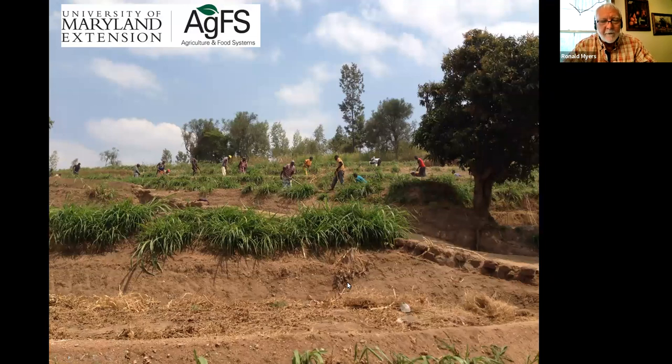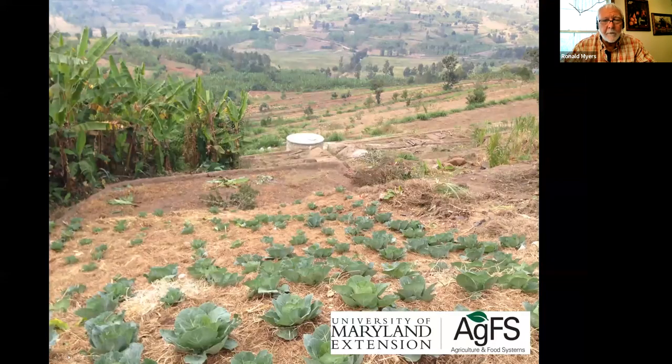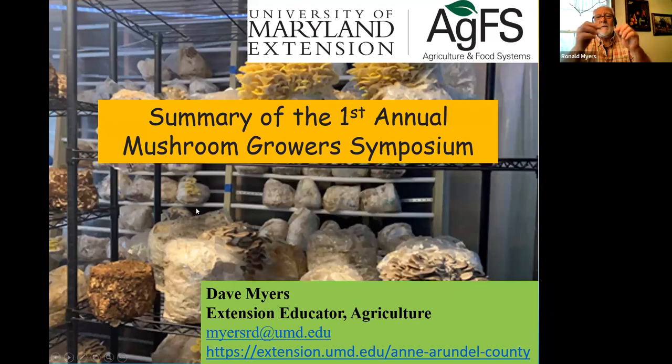There, I actually witnessed them building terraces by hand. It's a community, kind of a community sport, I guess you'd say, in Rwanda. And everyone comes out. And I was just amazed at how well they built those terraces by hand and how well they took care of that soil and hillside on some of those slopes. Pretty amazing.